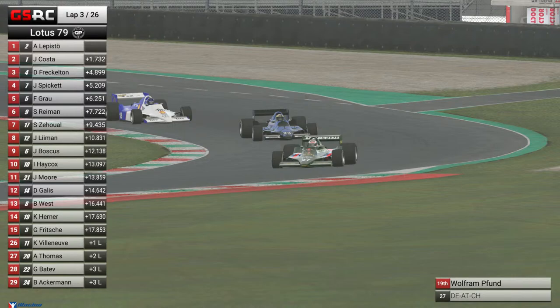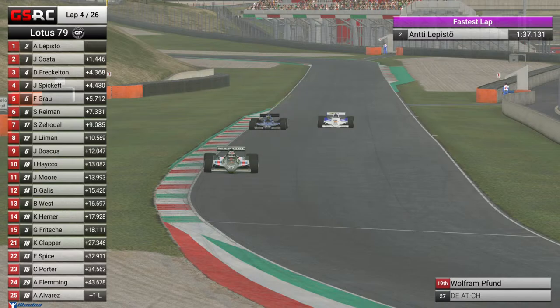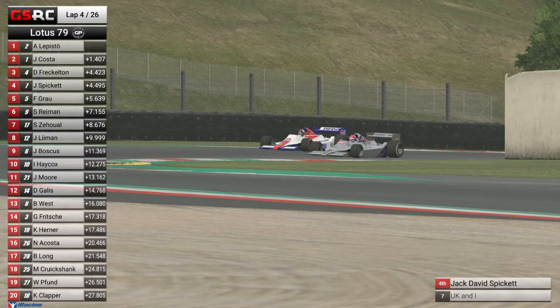Wolfram up to 19th, rather, and Summers behind him kind of under attack. You can see a little look to the inside from Kurt Clapper. No defense from Ben. He's going to allow him through. Kurt moves to 20th. And Kurt is actually down quite a few positions, and this is that battle that we were watching down the front straightaway the last couple laps.